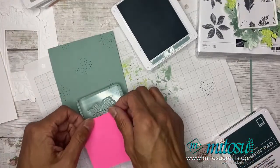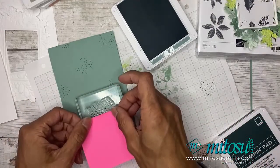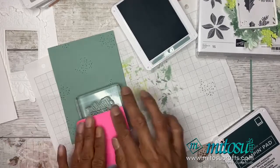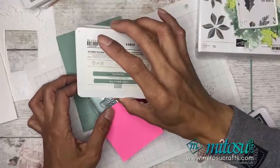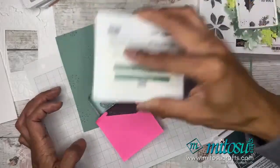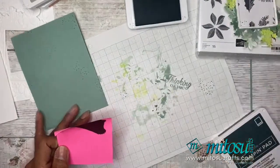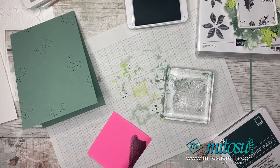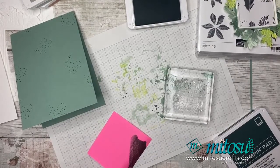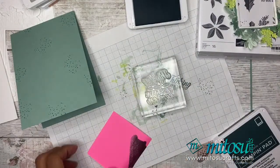Thinking of you. Hopefully it'll... I'll do it. I don't know if you were reading the chat, this is actually our first time using the set, so I'm going to stamp this once off first, because sometimes there is residue from the factory, and then I'm just going to clean that off, and then hopefully the ink won't pull as much.